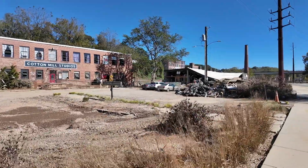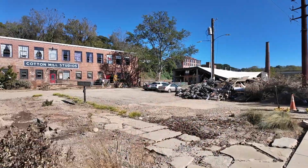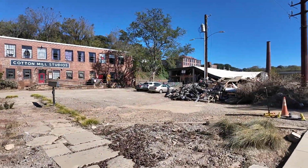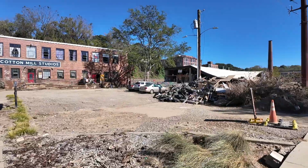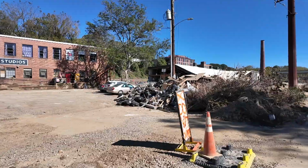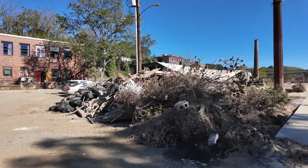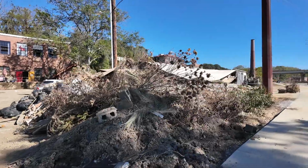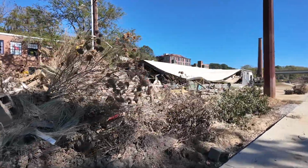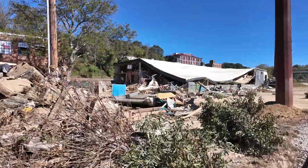The transformation began in the late 20th century when artists began to see the potential in the old mill's remaining structures for studio spaces. The area, which became known as Asheville's River Arts District, became a hub for local artists, musicians, and all sorts of other creative people. The studio spaces vary from 800 to 1,200 square feet, with large windows providing natural light and views of the district. The Asheville Cotton Mill Studios hosted various artists and businesses.